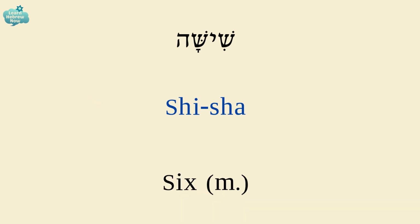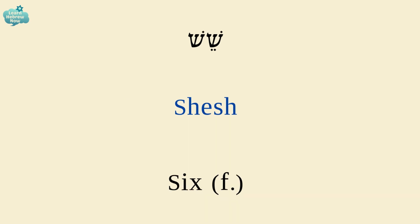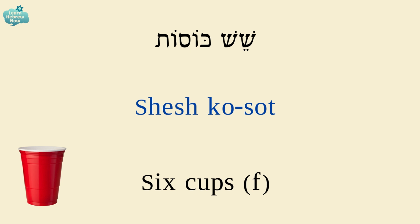The number 6 for males is שישה. To say 6 movies, say שישה סרטים. The number 6 for females is שש. To say 6 cups, say שש כוסות.